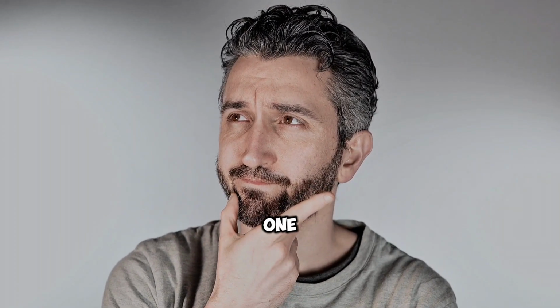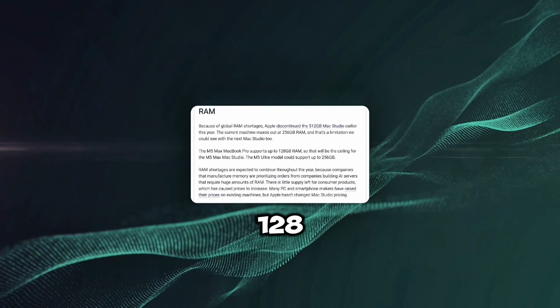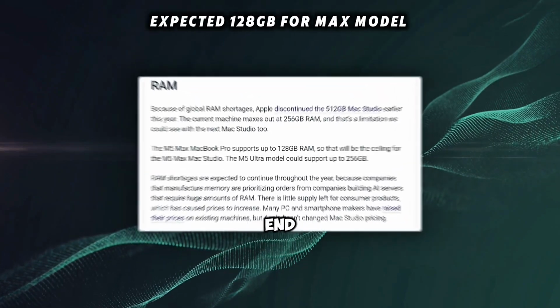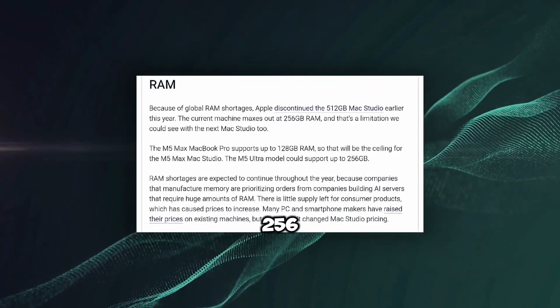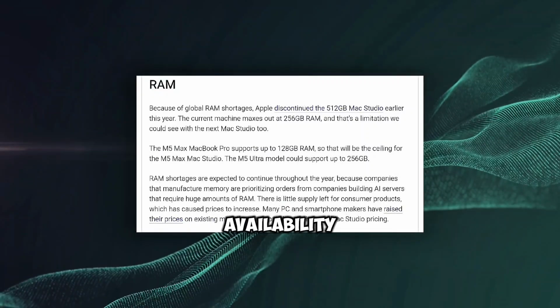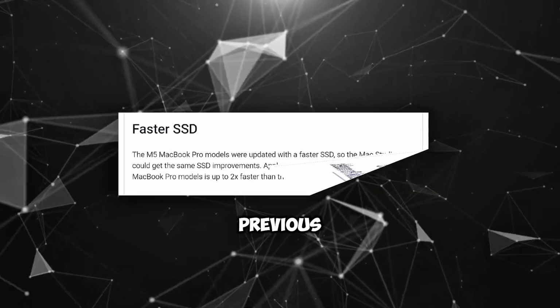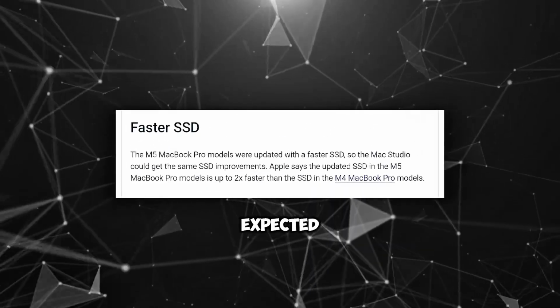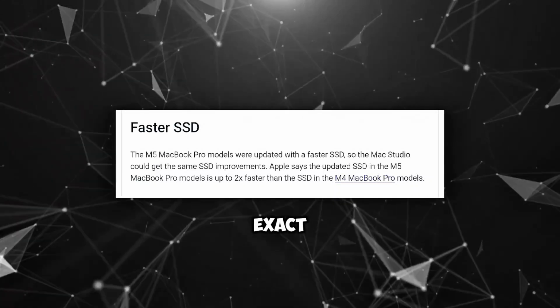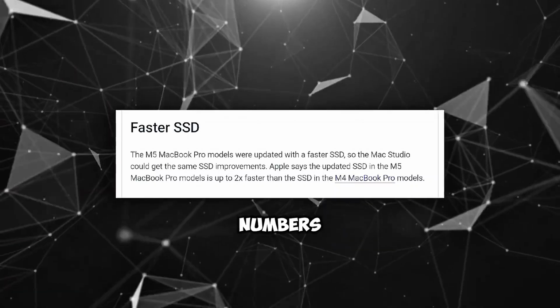Now let's talk about memory configurations, because this is becoming one of the biggest concerns for professional users. According to current reports, the M5 Mac Studio may support up to 128 GB RAM. Higher-end Ultra versions could reach 256 GB. However, supply shortages could affect pricing and availability. This means some memory upgrades may become significantly more expensive than previous generations. Storage upgrades are also expected, but Apple has not confirmed exact SSD improvements yet. Faster SSD performance is likely, but specific numbers remain speculative.